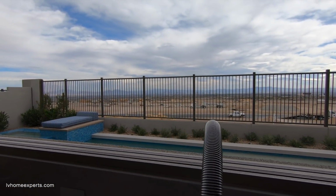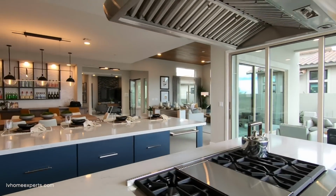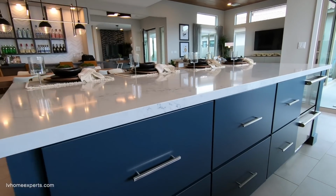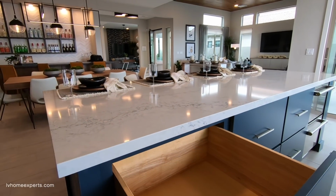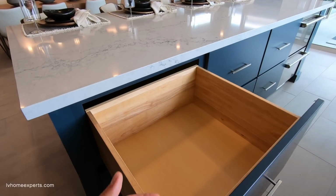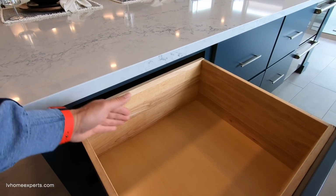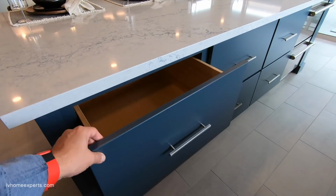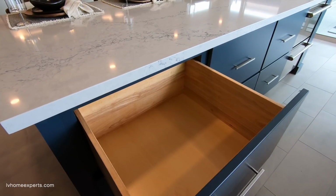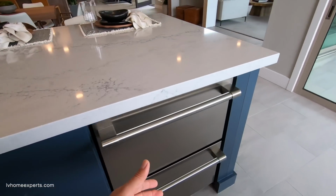I know that this is a long video, folks, and I do apologize. But like I said, there's just way too much to see, way too much to do. Look at these pot drawers. Oh man, look how deep this is. Also, if you didn't notice, with the undermounted slides you get the full depth of the cabinet space. If it wasn't undermounted slides, you would stop about here. Now you need to dig your hand way into here. What else we got?